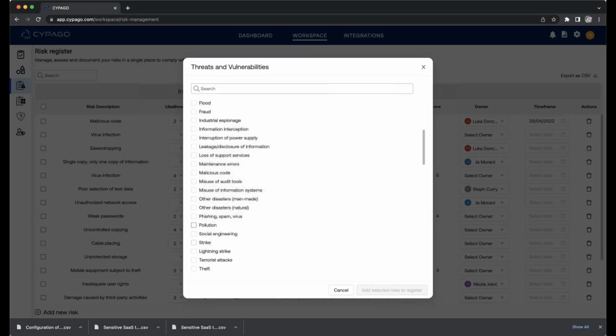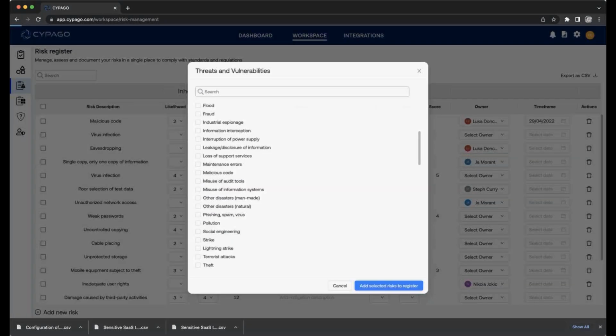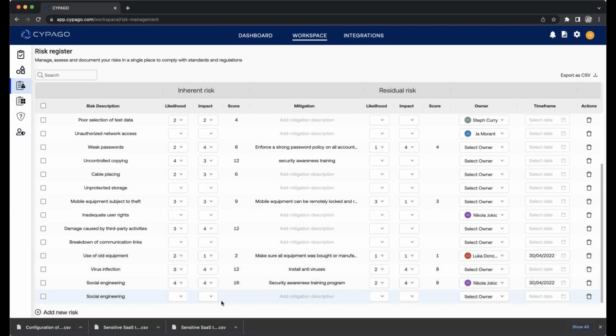So for example, let's pick something interesting, social engineering, okay? And we can see that we can just pick likelihood. So let's give it 3 for now. And impact can be pretty high. Add mitigation. So security training, for example, and we can also now give the residual risk, which was decreased to, let's say, 2, and impact is the same.